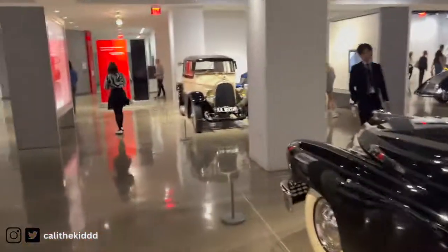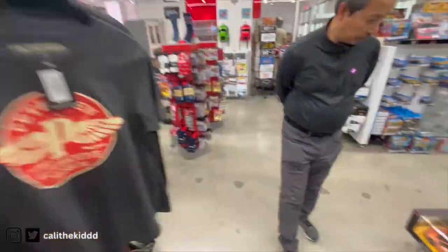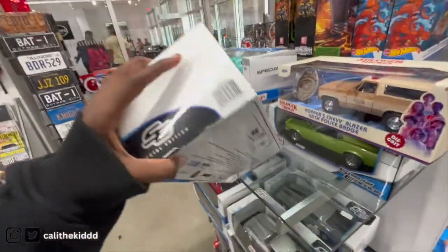Not much. Alright, we're in the gift shop right now. Got all these cars up in here. Just record and share all up in here. What they got. All the little t-shirts and stuff. Little souvenirs. That they probably... How much does this cost? Because we're in LA, so you gotta remember. They be taxing.